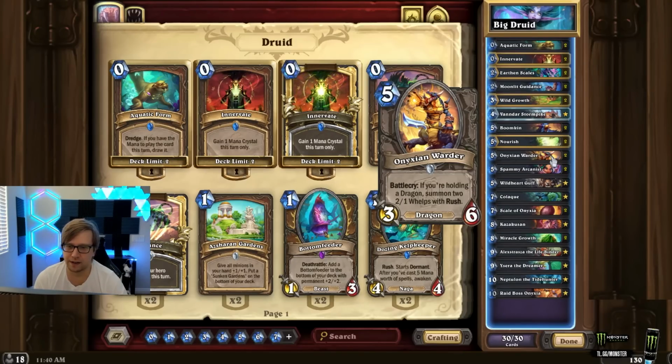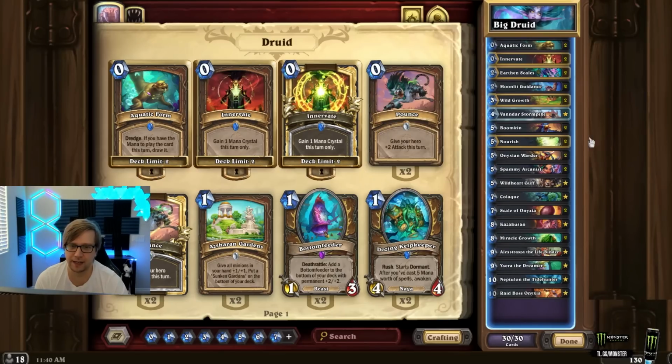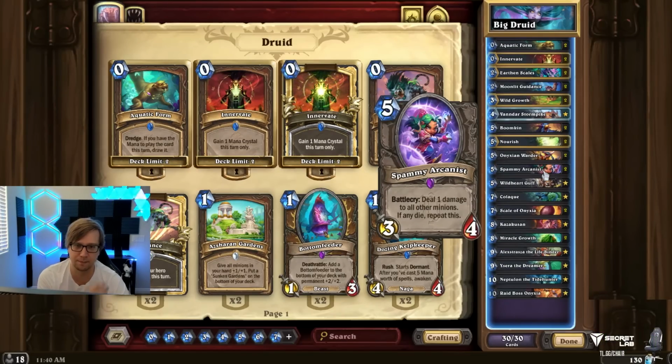Onyxian Warder, extra dragons, good with the Whelps. Whelps give you some extra removal. Whelps also help set up the Spammy Arcanist.